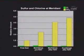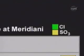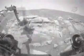We found an enormous quantity of sulfur in this rock, too much to explain by any other mechanism, we believe, than this rock being full of sulfate salts. That's a telltale sign, we believe, of liquid water.